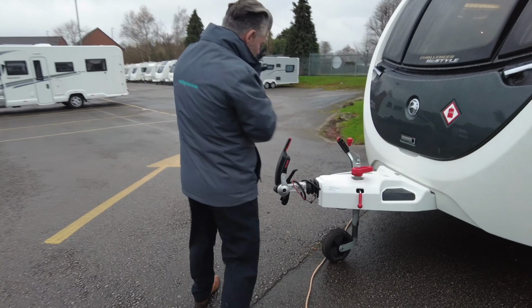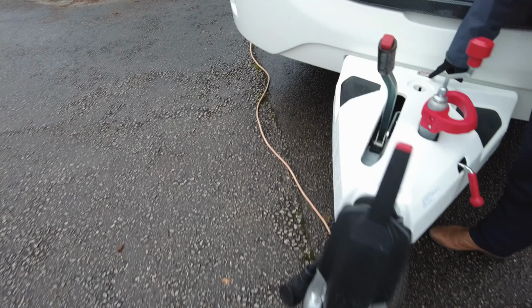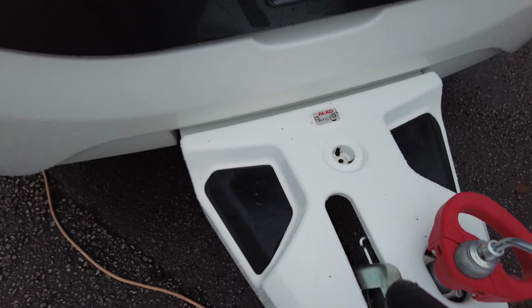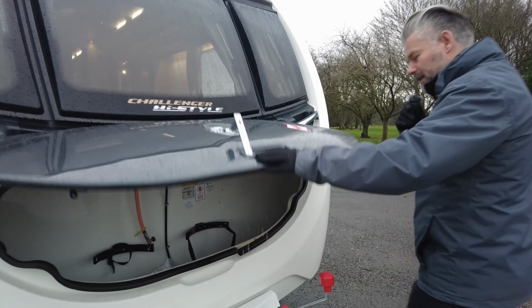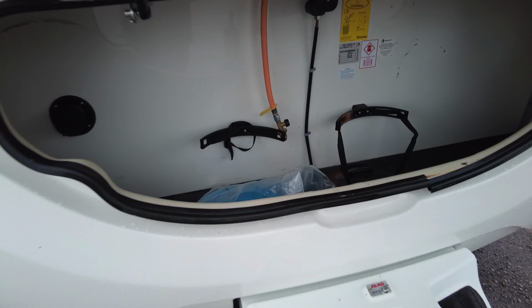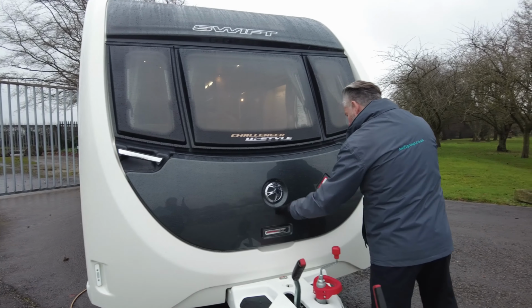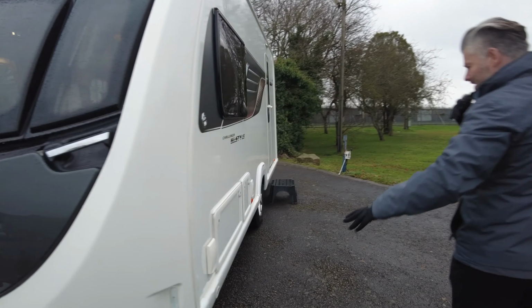Starting off at the front, we do have the Alco hitch lock, and then also it has got the Alco ATC, which is basically your traction control that will help with snaking a little bit. In here is your gas locker, and there is enough for 2 gas tanks and then a little bit of storage either side. And it's got this really nice sort of carbon effect to it. Nice big window at the front, which you'll see on the inside as well.